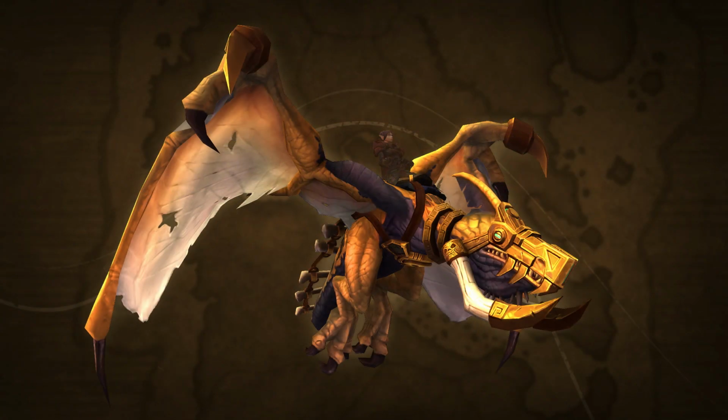Next on our list is a mount. It's the armored golden pterodax. This item will cost you 800 tenders, but keep in mind this is just a recolor also of a BFA mount, but it's still pretty good looking.